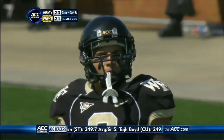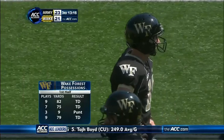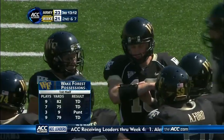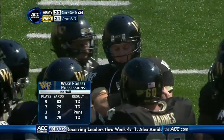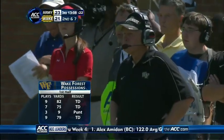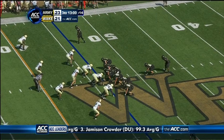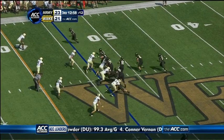Late possessions in the first half have been very economical. They've had 3 touchdowns and 1 punt for this afternoon. They're faced with 2nd and 7, and they've executed extremely well. You saw that last play, the screen outside, got the great block from Terry. 5-yard pickup. The screen game is an extension of your running game and stretches you from sideline to sideline. They're operating extremely well there.